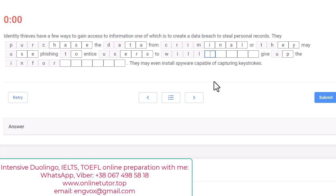I think that it's willingly, you know, willingly, like the synonyms willingly. I mean that they desire it themselves, so they voluntarily give up. Yes, it's their consent. They want to do it. It's called willingly give up the information, of course. Yes. Yes, information. Yeah. And I think we have done it.